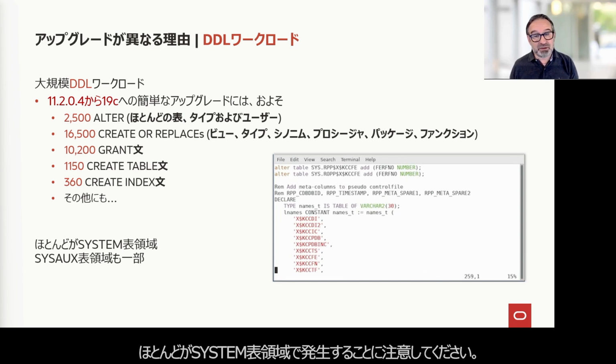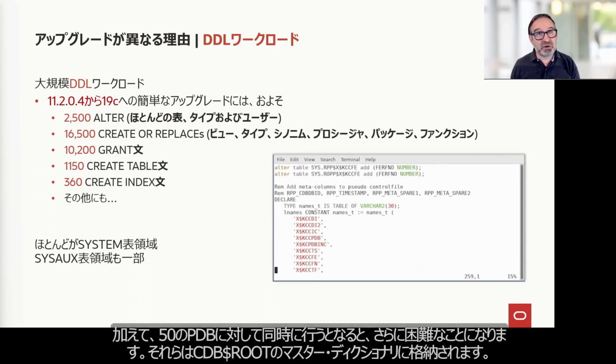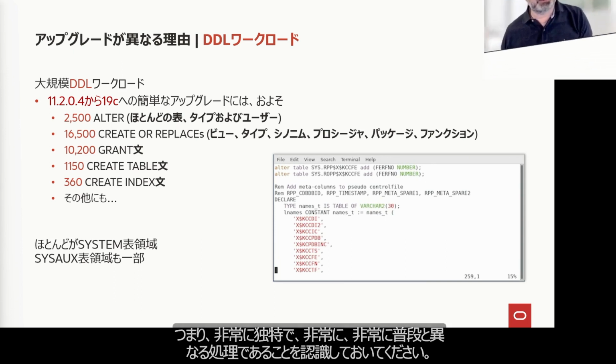Be aware that this happens mostly in the SYSTEM tablespace. A few of these things are in SYSAUX, but it's mostly a brutal DDL workload in the SYSTEM tablespace. And it gets even more challenging if you do this now for 50 PDBs at the same time, and they all hammer the master dictionary of the CDB$ROOT. So be aware, it's a very unique, very different workload.